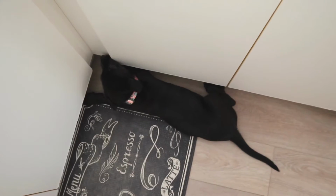She finds the weirdest spots to get comfortable. I swear she's... No, we don't eat kitchen cabinets. No. No, ma'am.